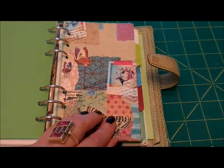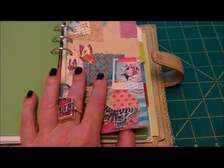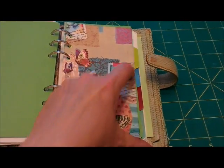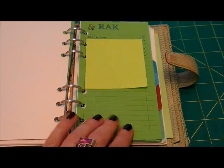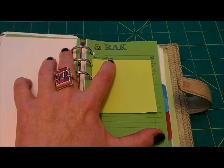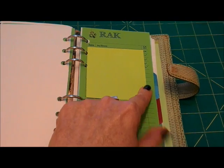I've done all of my dividers now using Laura's lovely tissue paper because I just thought it was so beautiful. Why not? And some washi tape for the actual divider sections. So I've got a little rack section here which has the date and who it's from or to, and then if I've sent it.